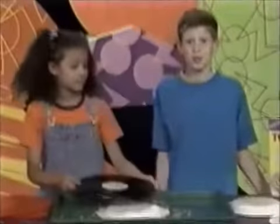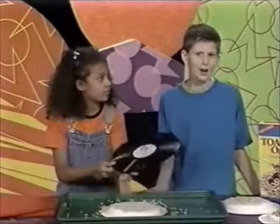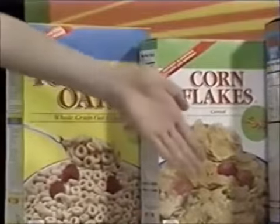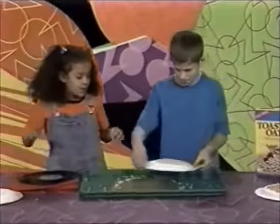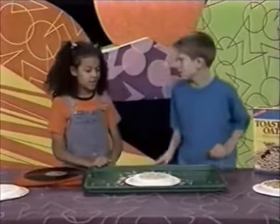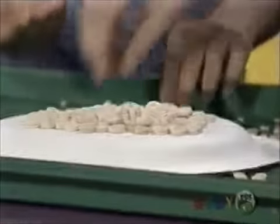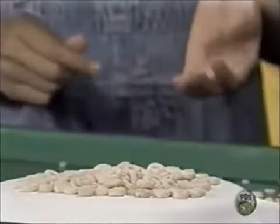We're going to experiment with this to see if any changes affect how the cereal jumps up and down. We're going to try out different cereals, like O's and Corn Flakes. All right, I'll get the O's. Okay, so do you think that we'll be able to pick them up? I think we're going to get a little bit of it because the crispy rice is definitely lighter than the O's.